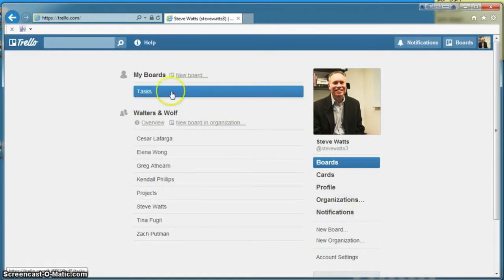So this is my new tool that I'm using right now, trying this out, and so far so good. I'll keep you posted on how things go.